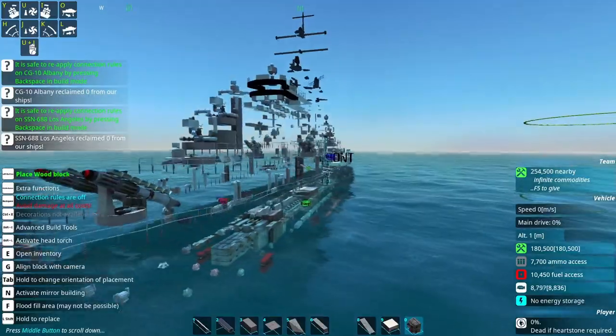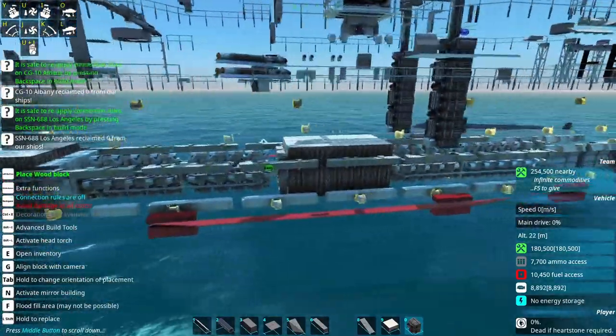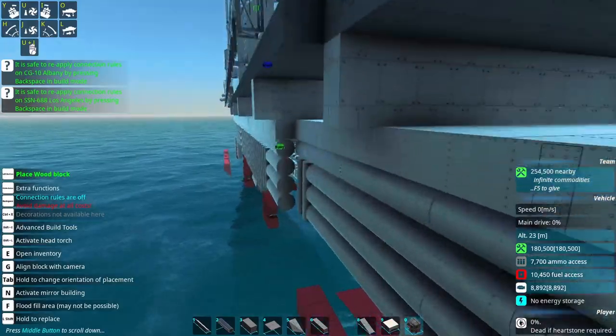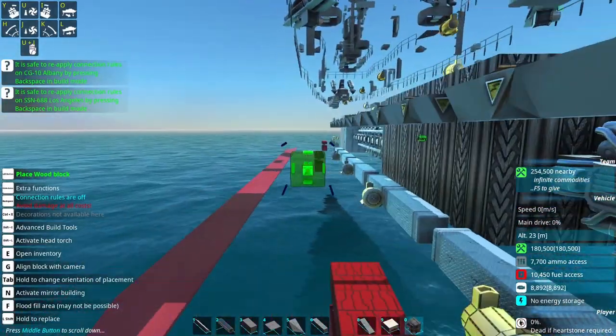Here's the layout of the internals and stuff, by the way. Once again, all of her important bits are hidden safely below the waterline, where they will not get hit. And, of course, they're protected by the 4-meter-thick belt armor.